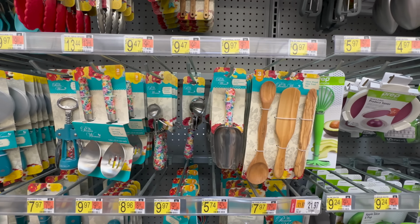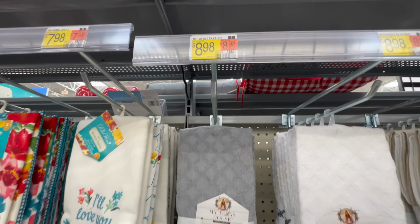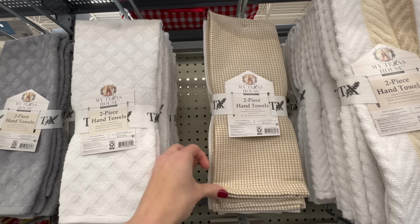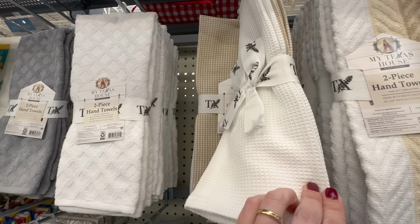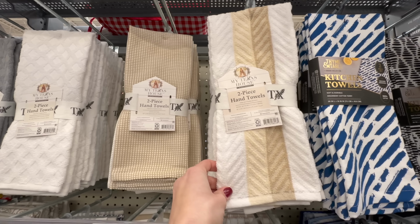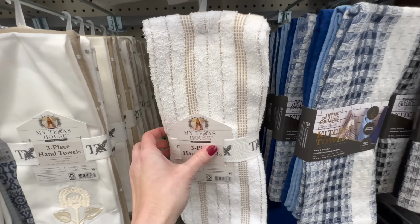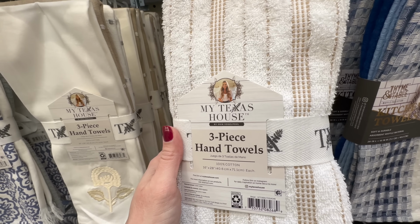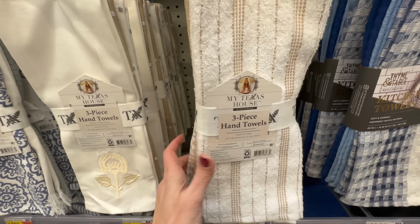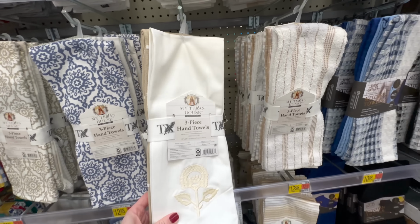Also, fairly new to Walmart is the My Texas House collection created by Erin. She began her career on Instagram, first with her beautiful area rugs, and now she has branched into a whole house collection ranging from bedding, pillows, curtains and furniture, even bathroom items, and here we're seeing several of her hand towel sets. Now, you can definitely shop her collections easily online, as many stores don't even carry her items yet.